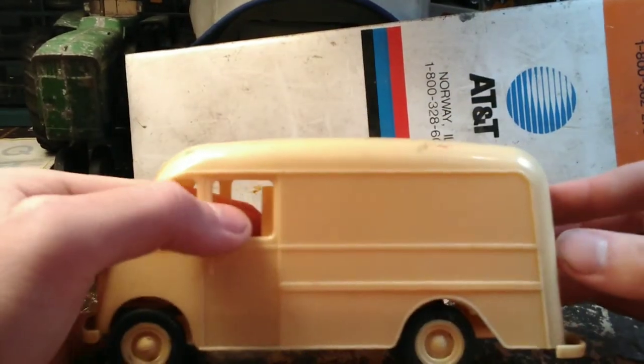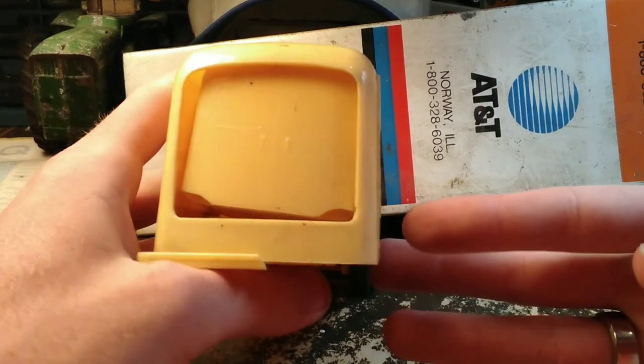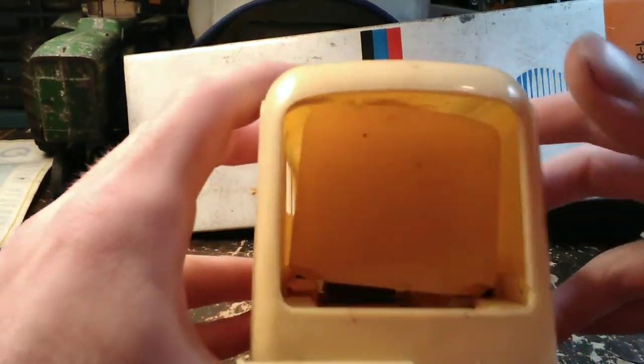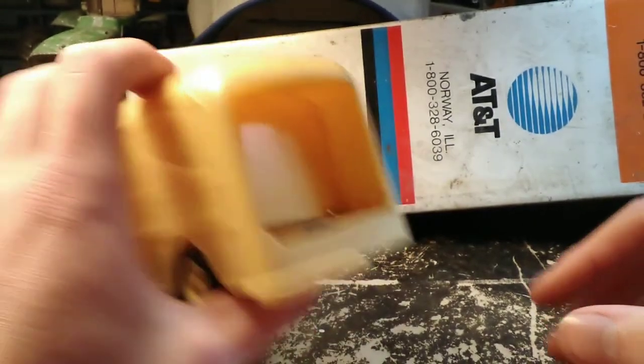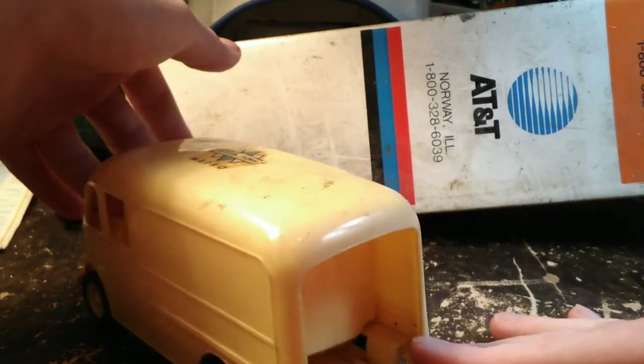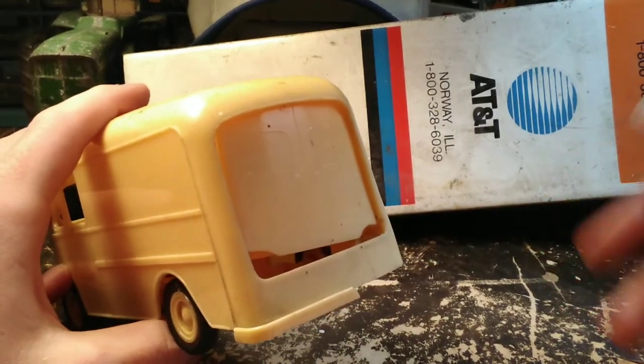Now the back doors are stamped onto this separate piece of plastic here, and they're supposed to slide into some slots in the side here that I won't be able to show you very easily. There you go, you can see that slot. But I can't get this to go back in the slot. Obviously this is very old, or it's not super old, but it's old. It's probably from the 60s. I don't want to damage it further.